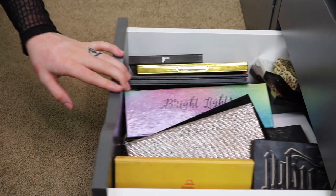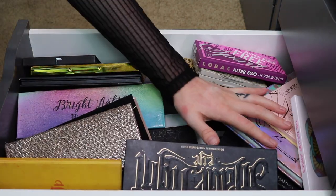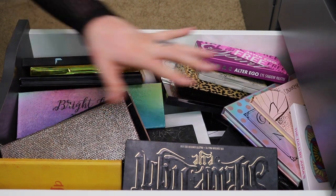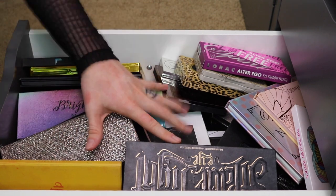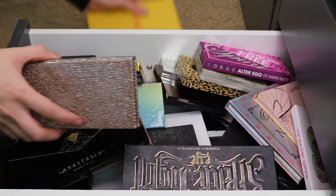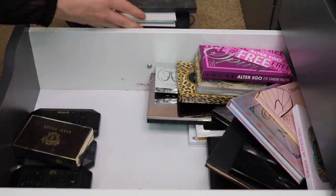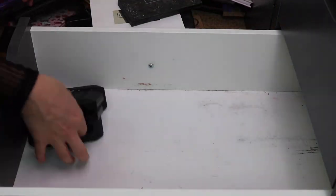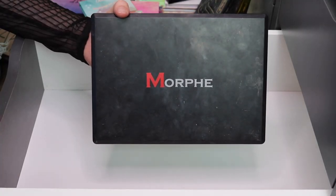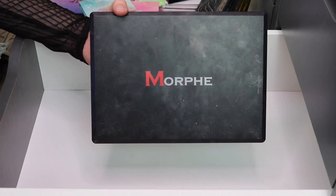So let's go ahead and move over to my eyeshadow drawer and start decluttering. So this is the current situation in which I am dealing with. It is a hot mess. So the first thing I'm gonna do is take everything out of the drawer and then kind of clean it out and then start putting things in and deciding which I'm keeping and which I'm not. I'm gonna get started with my two largest palettes because they are gonna have to go at the bottom of this drawer since they're just so large.